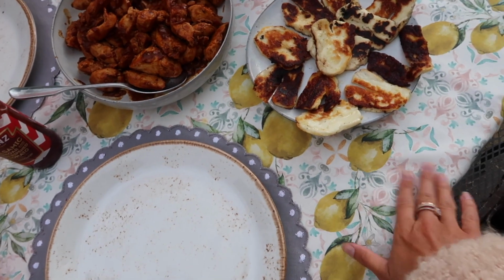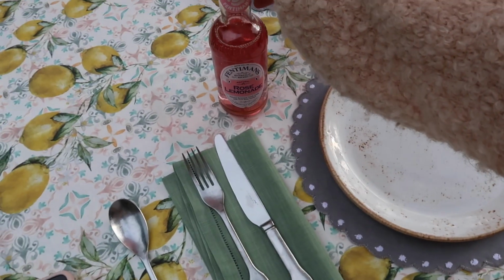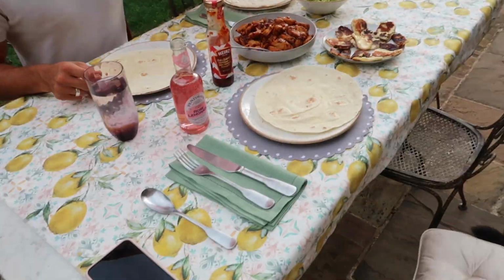I thought it was a good occasion to get out our lovely tablecloth and linen from Sasha Lottie, and my Fentimans rose lemonade, not as flat as I would like it because I only unscrewed it about an hour ago. My lemonade matches our beautiful parasol.